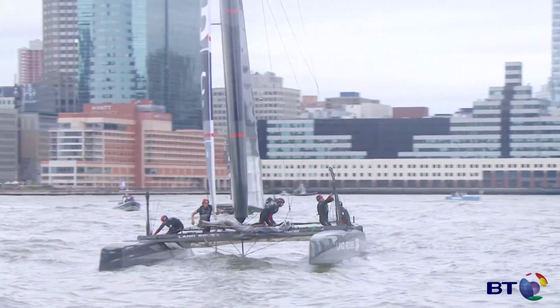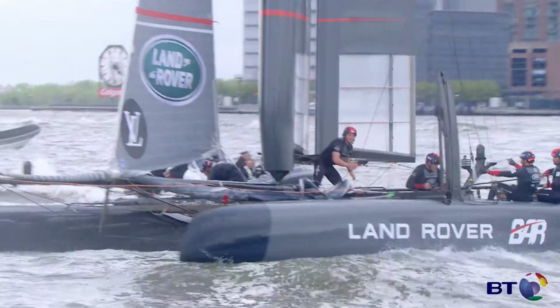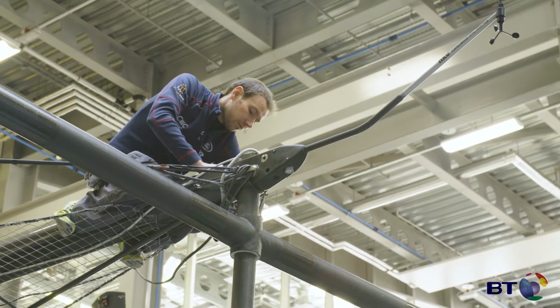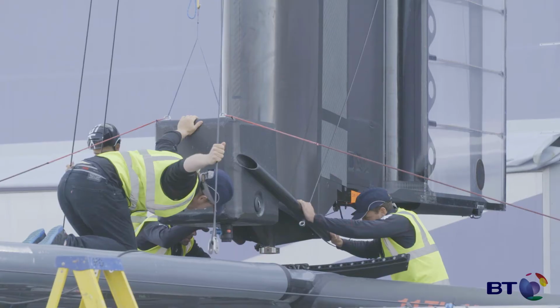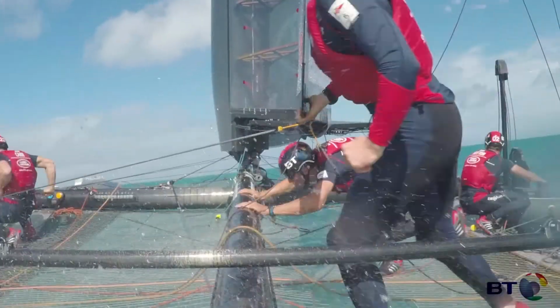BT is absolutely committed to the success of the Land Rover BAR team. Every single person who's going to be involved directly, and of course over 100,000 people across the company, indirectly will be there in spirit, supporting the team as the flags go up in Bermuda. While sustainable sport is the message, sustainable technology is the means.